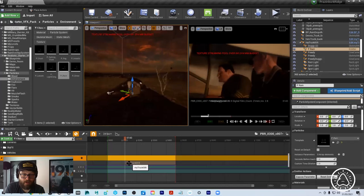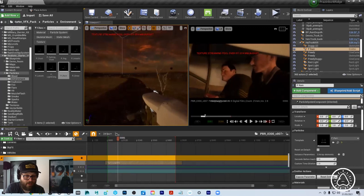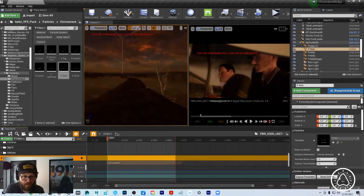This is the period of attachment, so this is how long it lasts. I want it to last the whole shot, so I'll drag that out. The other thing to do is go to the start of the shot and add a track, a particle toggle track, and activate it. So now it is raining, as you can see in this viewport.